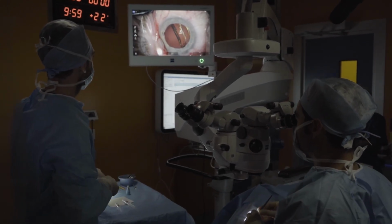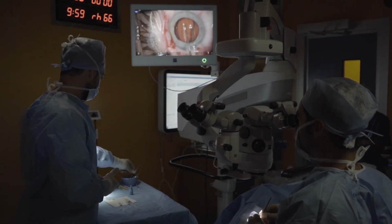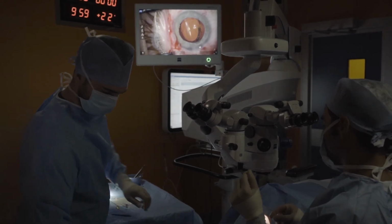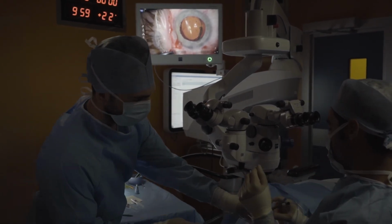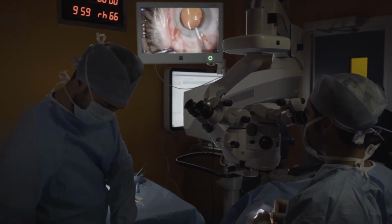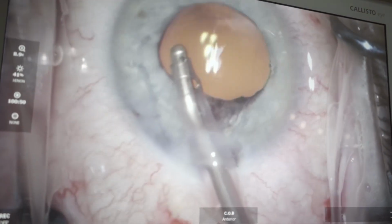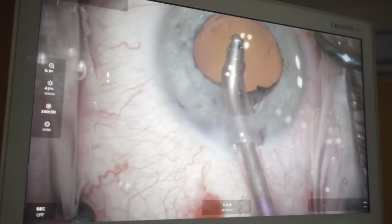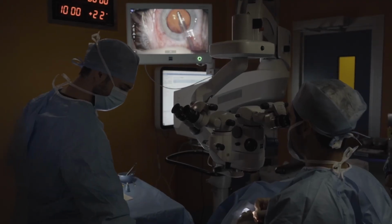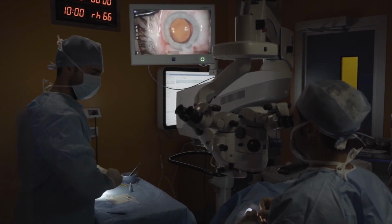This is by far the best tool we have in this field, because it's kind of an augmented reality, and in my eyepiece I can have all the information I need. The repositioning rate for the toric IOL went really close to zero, and ultimately we save time and we save money, and this means happy patient and of course happy doctor.